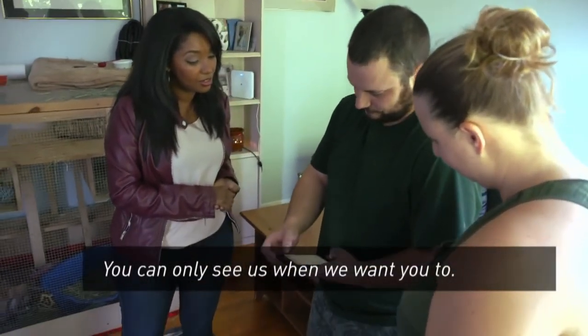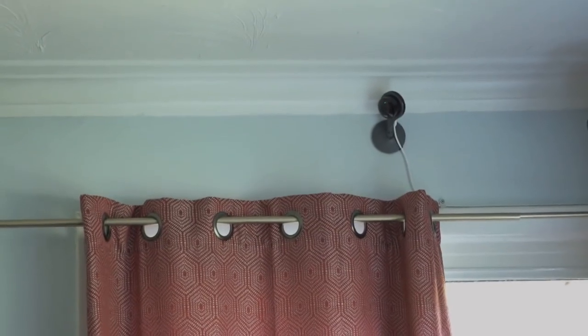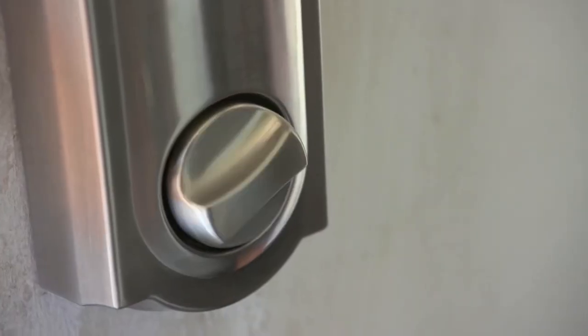You can only see us when we want you to. And this time is now. So he said, you can only see us when we want you to see us. That's so creepy. What's that? That's our front door lock, yep. So I'd say that one's the more troubling of any of them. And unlocking. I feel unsecure now.